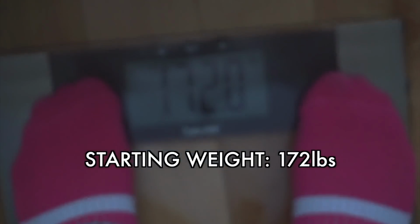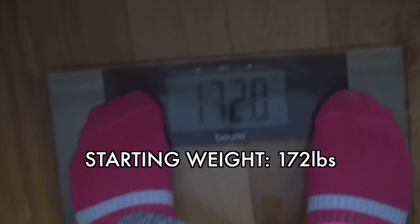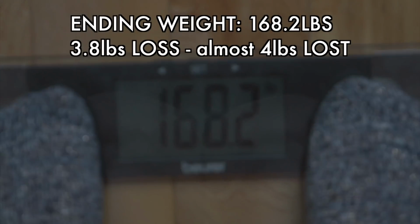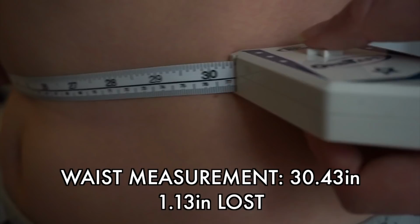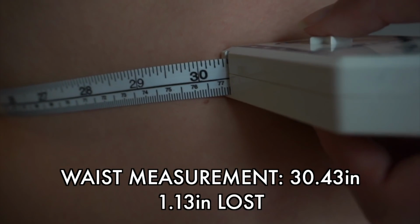Let me tell you guys, first week is always going to be the best week. I was at 172 pounds, that you guys can see from day one, and I actually ended off at 168.6 pounds, which is pretty ridiculous for a week. Now, I will say that I do think this is due to water retention. Those were my results. I honestly didn't expect this at all.